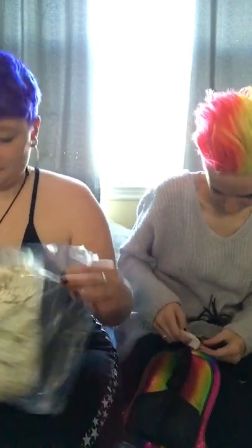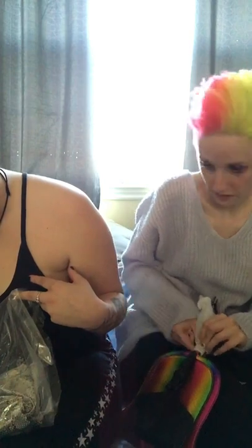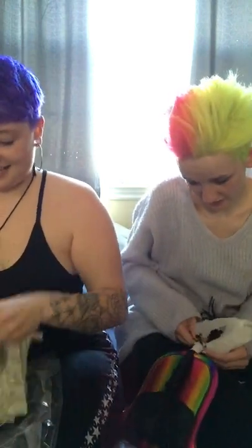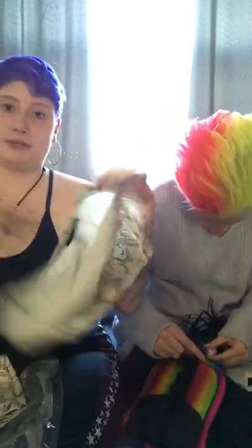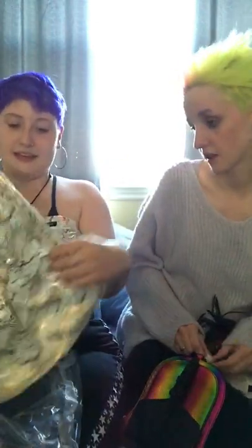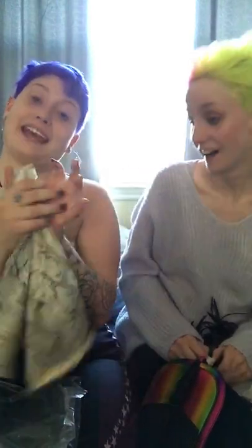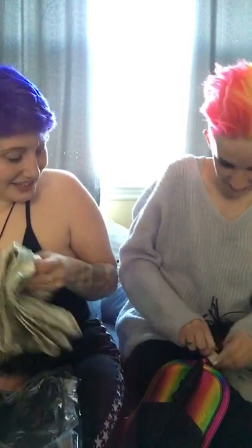So it's Bankroll Beazle Metallic set. Oh my god, I remember this. Yes, and it's friggin' amazing. So it's a tube top for the top. Oops, sorry. And then these bottoms, and I want to try them on because they look amazing. And then is that all?